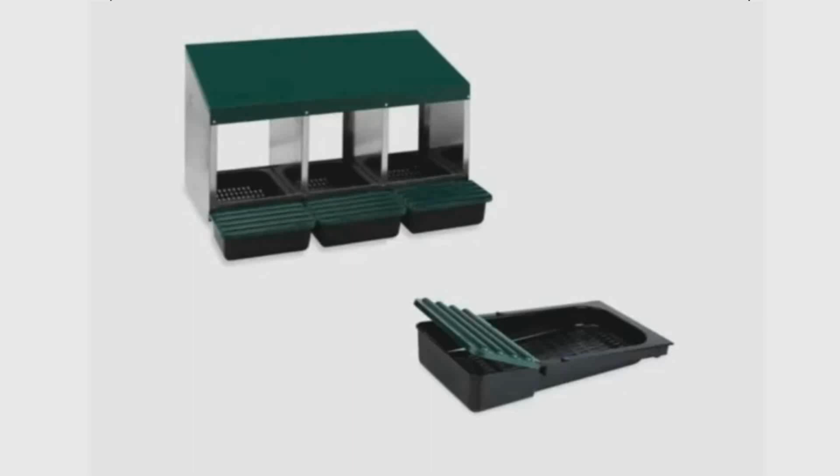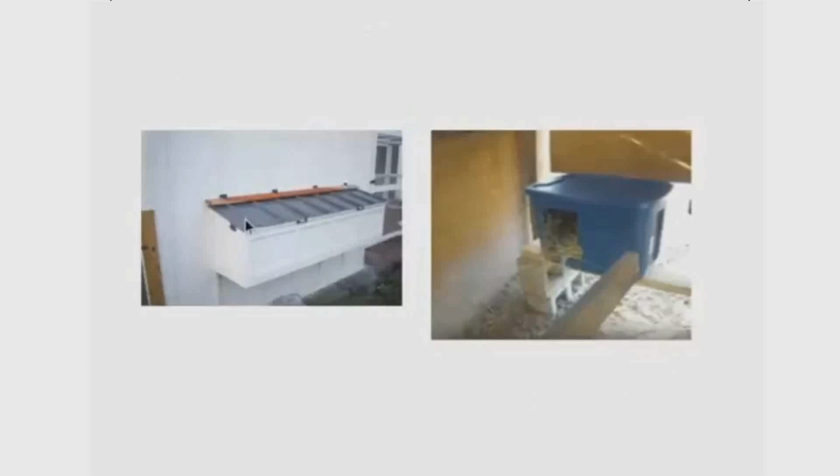The picture on the left, same concept. What I like about this, though, is you can access the eggs outside. You open this lid. I don't know if you can tell the hinges up there. You can open it, harvest the eggs that way.